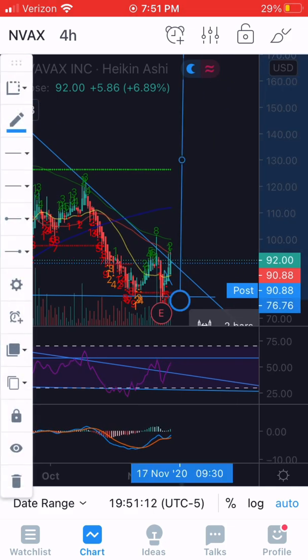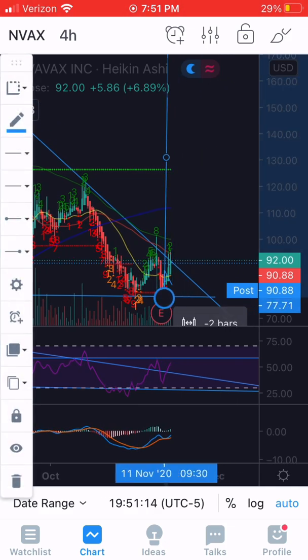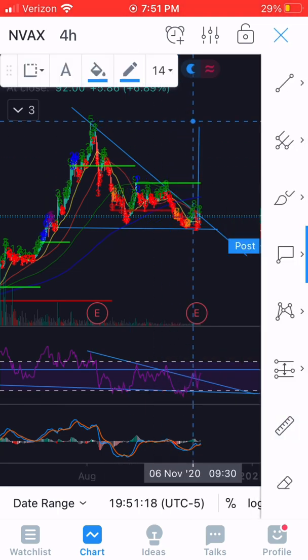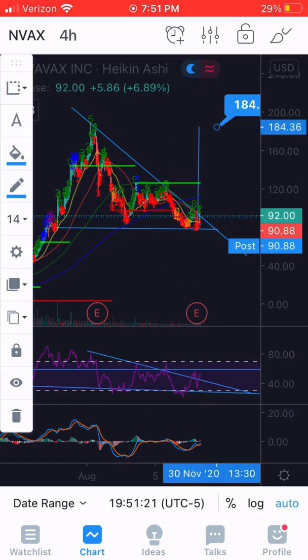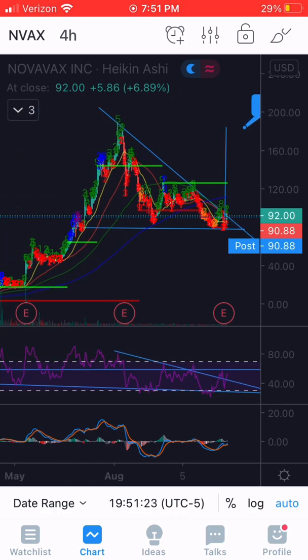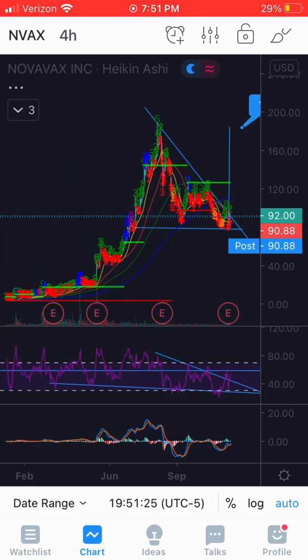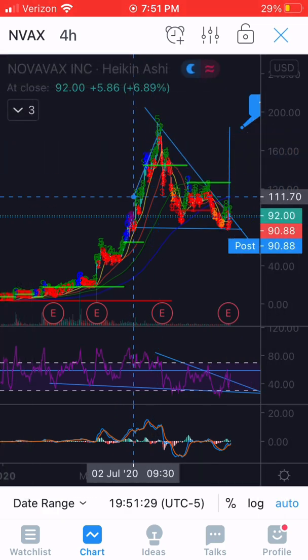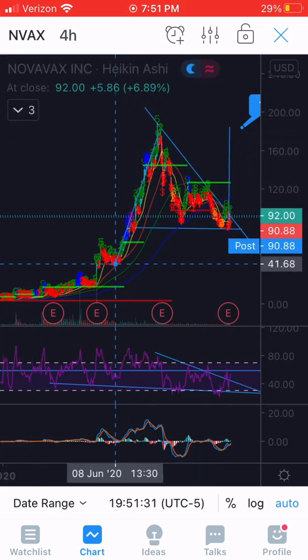Now, if this is going to be the breakout here, and we take a trend line from the breakout point, which is right here, this is a monstrous move. We're looking at it to move upwards of $184. Now, this isn't something that's going to happen all in one day, of course. It's going to take time and stair step up.